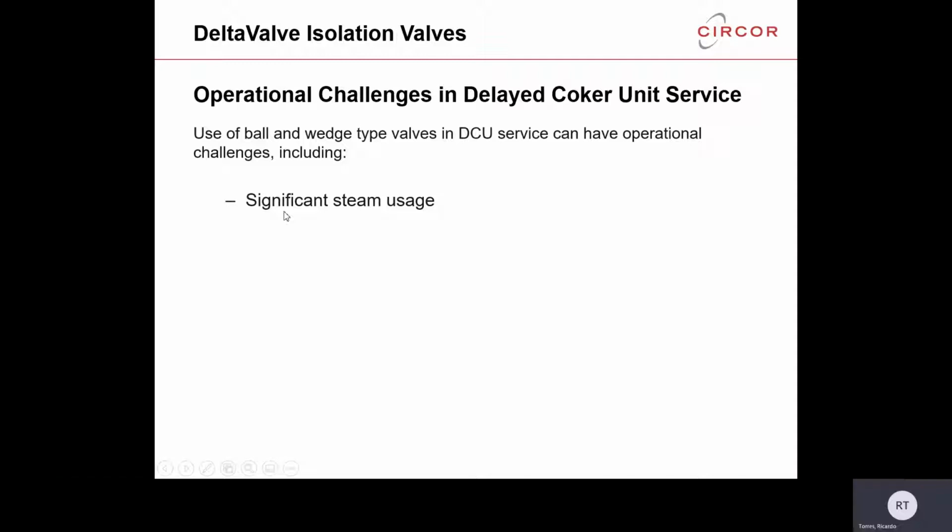The problem with ball and wedge plug valves is that over time, this leakage rate increases significantly, and the thrust required to keep them sealed also increases significantly. And this can be caused, and is caused, by simple upset conditions in the unit or loss of purge steam to the body cavity on the valves.